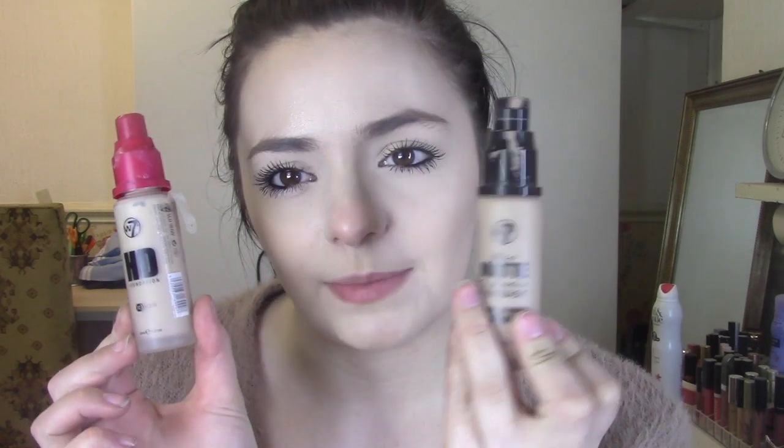It's not really that much dissimilar to the Matte Made in Heaven or the Singing in the Rain one. They're all quite oily, they've got a very similar finish. The only thing I'll notice, this one's a tiny bit less cakey.